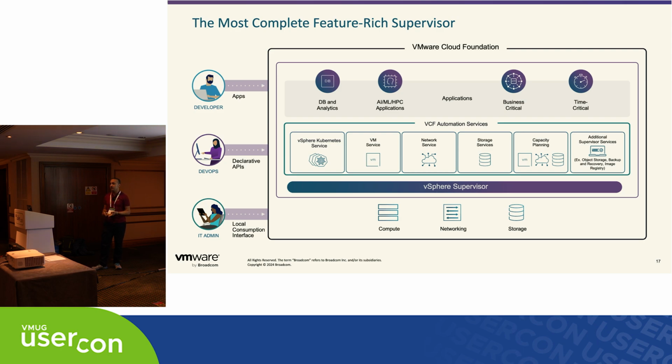How do I deploy my analytics workloads? How do I get my AI workloads stood up? How can I avoid public cloud costs? And how can I get governance and security wrapped in so I don't need to worry about that as an afterthought?